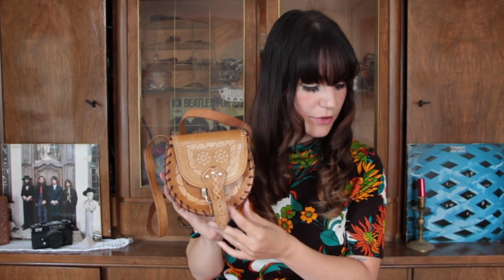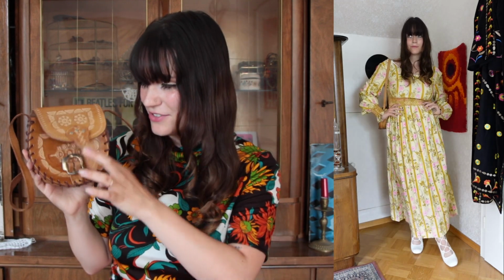And then I also added this little purse. This is actually a mini purse, pretty similar to my everyday purse. I'm going to show you that with another dress. But I love these like imprinted leather bags and they were super popular in the 60s. In here I have my earrings. I think these were gifted to me by Bowley Blues. I hope I'm right about that.